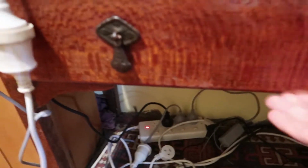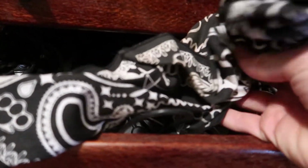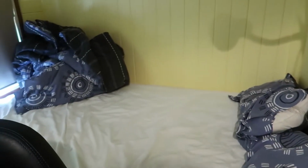I've got heaps and heaps of just gaming accessories in here. I've got controllers for different consoles. I've got my bandana that I used in that blindfolded video, if you remember that. Yeah, I've got my bed over here. And that's pretty much my setup, guys.